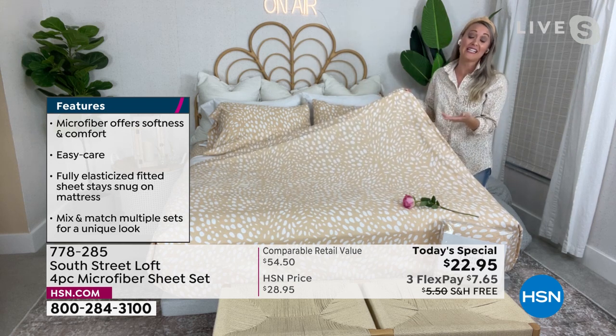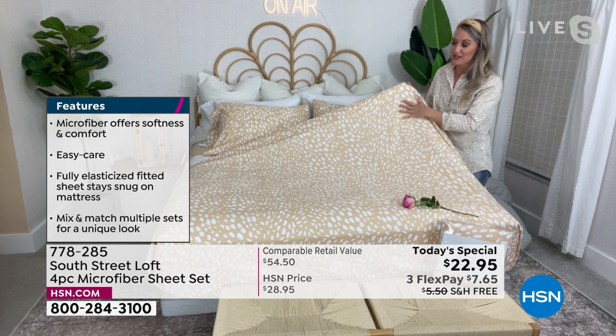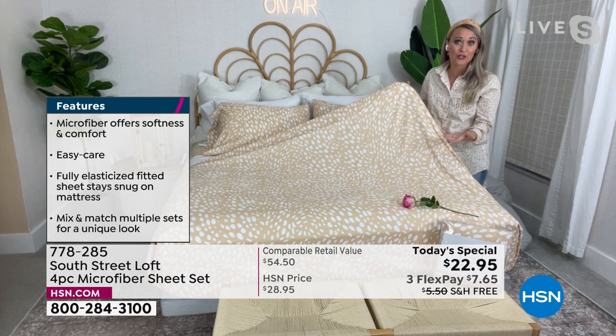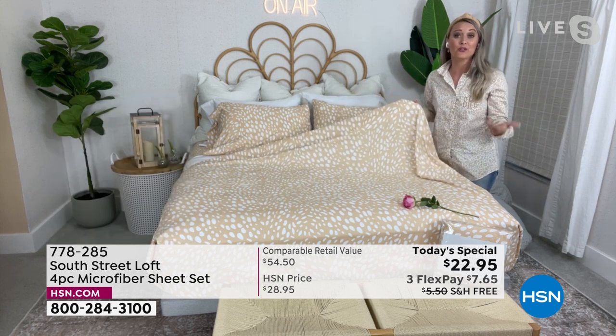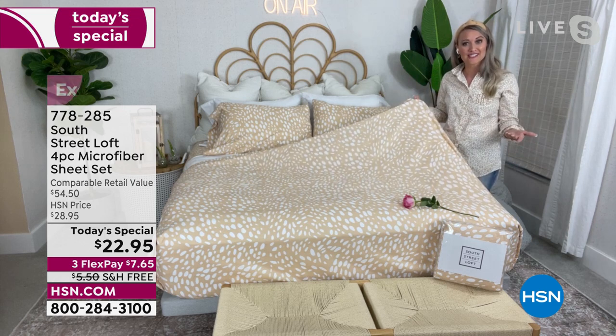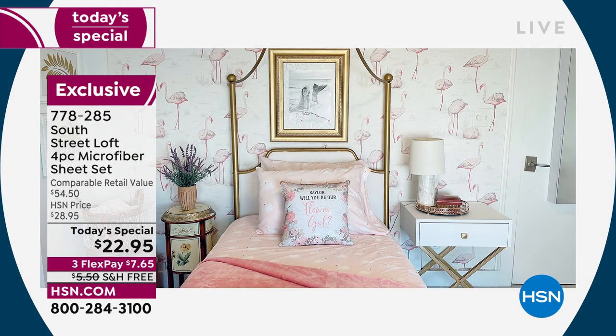And it is wrinkle resistant and shrink resistant as well. So just a lot of really easy care solutions for your home, for each of your beds. Maybe you're a new mom or you have young kids and you're doing potty training and you need additional sheet sets. Fantastic. We've got you covered. Maybe you love to sleep with pets in the bed.